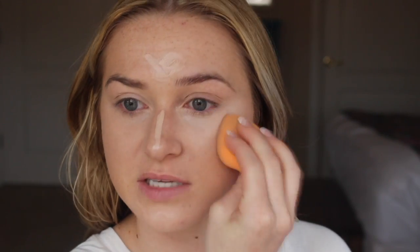And I really like this concealer for everyday use because it is not completely full coverage. It is going to show your freckles, like I have, or anything like that. It's going to show a little bit through so it doesn't look like you are wearing a full face of makeup. Your skin, only better.